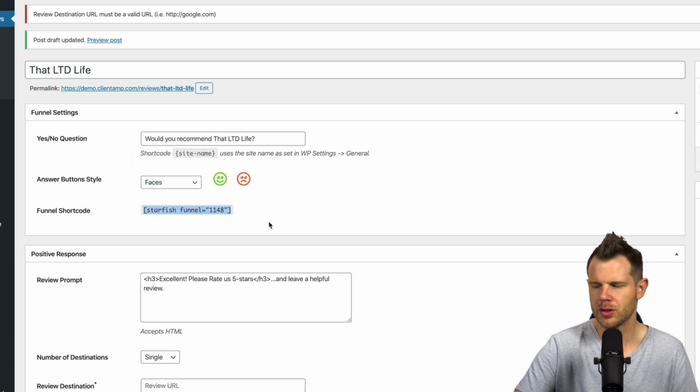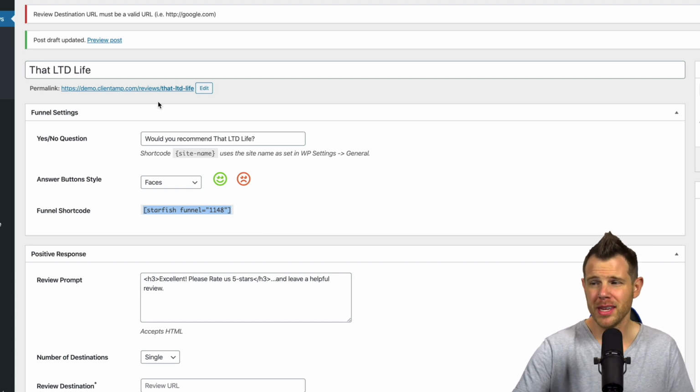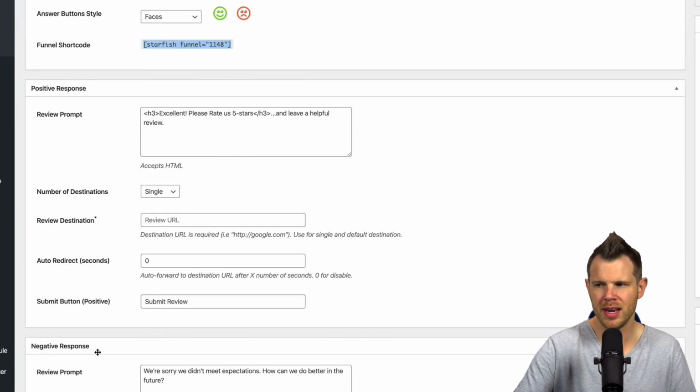And then we have the Starfish funnel short code right here, so I can embed this on any page of my website that I like. And from this main funnel page, we're going to go to either the positive page or the negative page. And then we have the copy here that we can modify for the positive. We have the copy that we can modify for the negative.